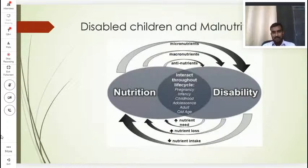Next problem is malnutrition. Malnutrition affects every aspect of life. It interacts throughout pregnancy, infancy, childhood, adolescence, adulthood, and old age, and leads to disability. And in disability, the nutrient need increases, the nutrient loss also increases, but the nutrient intake is less. So you have to supplement with micronutrients and macronutrients, and check for the anti-nutrients which inhibit the absorption of micronutrients and macronutrients.